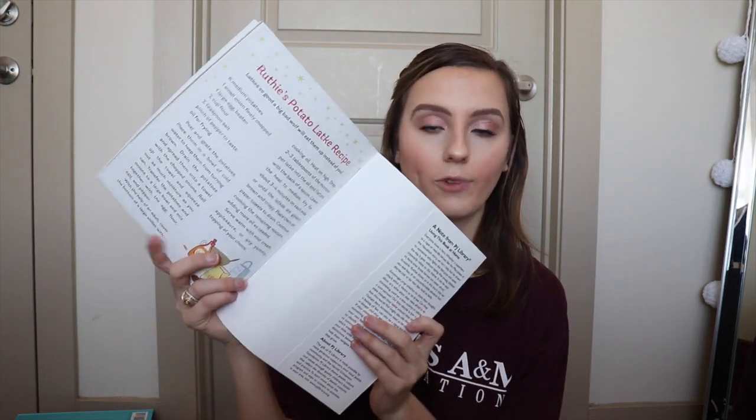One of the Goodwills I went to had a bunch of books from this company called the PJ Publishing Company, and I had never seen it or ever heard of it, so I did some research. They are a Jewish children's book publishing company, and each one of their books has a recipe in the back. So I actually found out that if you are Jewish and you have Jewish children, you can sign up for this company's book subscription, and they send you free children's books every month, which is amazing. So found some of them at a Goodwill.